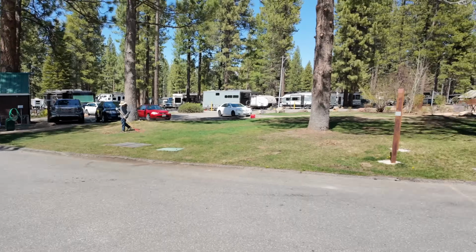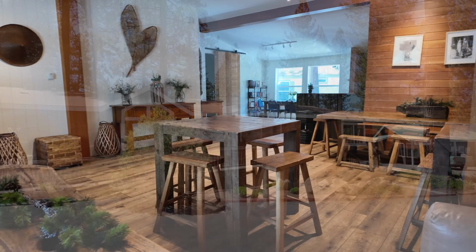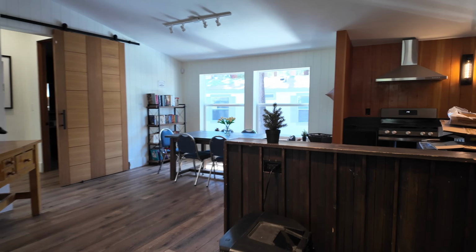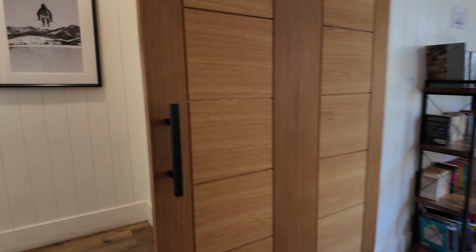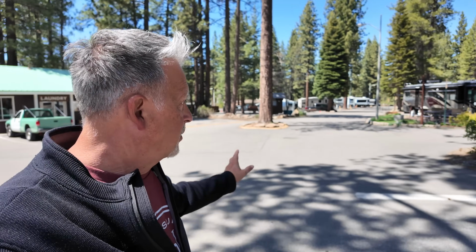And then you simply come in and you'll park right here, and then you just go into the office to check in. It's a great little registration area, and they have a little gym and a little place to hang out. They actually had a taco night, so we all kind of hung out just the other night, a bunch of us from the RV park, which was great.